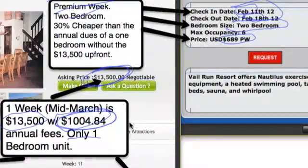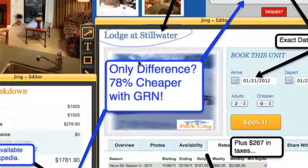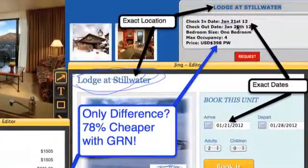of usage per year. While we're on the skiing motif, let's take a look at the Lodge at Stillwater, which is right outside of Park City, Utah, which is next to Salt Lake City, which is where the Olympics were for the Winter Olympics. It's some of the best snow and weather conditions on planet Earth, which is why the Winter Olympics were there. If you look at the Lodge at Stillwater, I tried to find a premium week online on Expedia or Travelocity. It wasn't available, but I was able to find a premium week, which is January 21st to January 28th. That's great ski season.